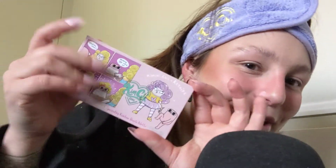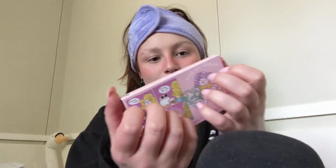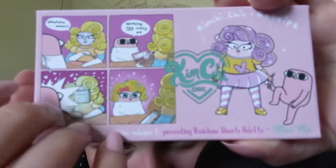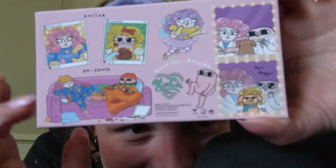So this is the Rainbow Shards Mini Me palette. This is a good size for me. There's some lovely little comics on the front. What do you need? Something mod. Very lovely. And here's the back, with a bunch more cute little comics. I love it. I think it's so charming. I love the art style. I love Kimchi's little character. It's so cute.